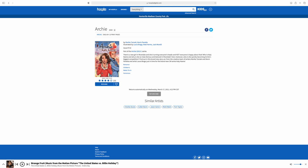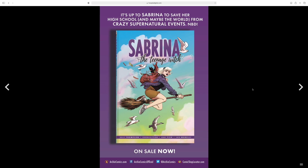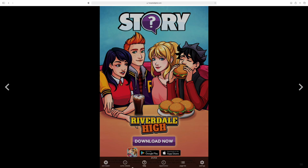The comic book reader is really cool. You can see where I've already looked in it, and I can click back and forth. It's got the little magnification to see the art. I can go to page list. I can go back to page 1.